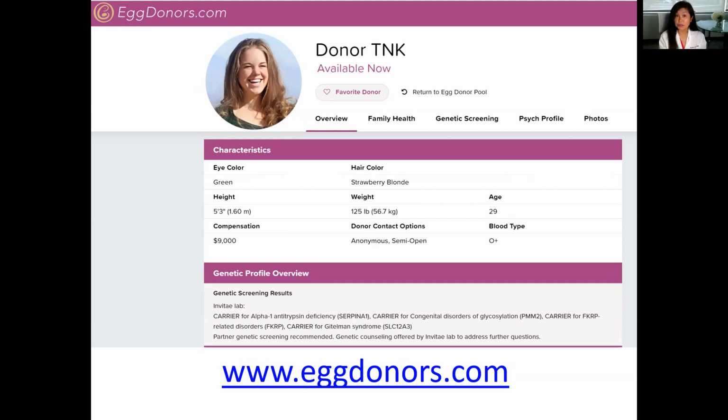However, there are two other types of relationships with our egg donors. One is semi-open, and semi-open means that you can contact her, but through a third party. So there's a website called Egg Donor Sibling Registry, and you would then contact her through that website. And the third option is open. Open meaning that you have her direct email. If you choose semi-open or open, you will then need to amend our standard contract, which would mean that you would need a lawyer to assist you with this process. And we can certainly refer you to lawyers who specialize in egg donor and surrogate contracts.